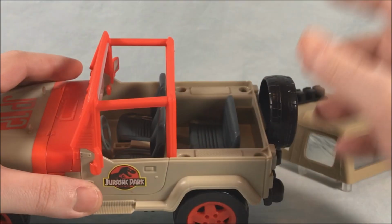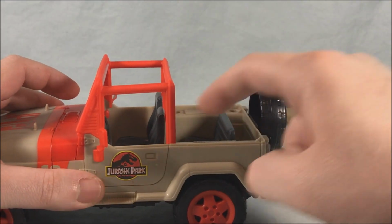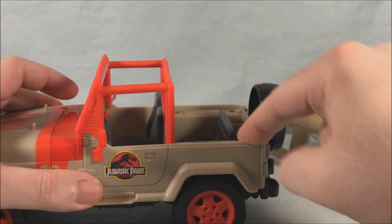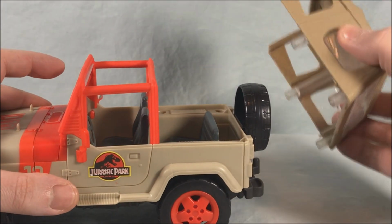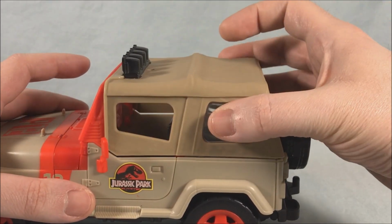Now, if I remember correctly, the original had an extra roll bar piece that went up like that, like a triangle. So I'm pretty sure that's what pegged into these 4, and they just decided to lift that out. Then they created this so that it could just fit over top of there like that.